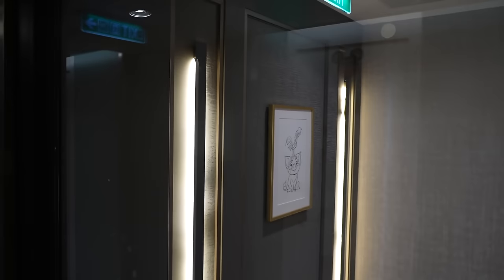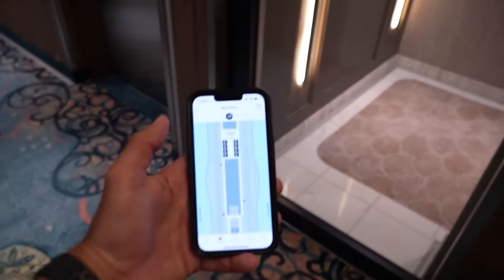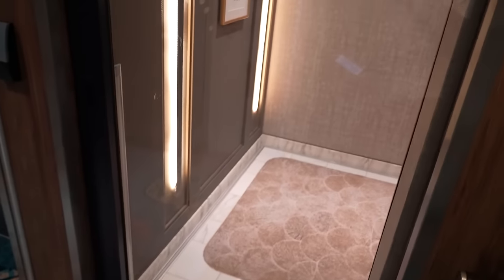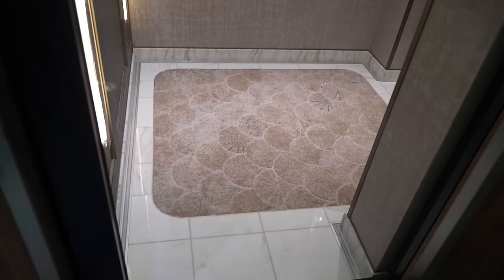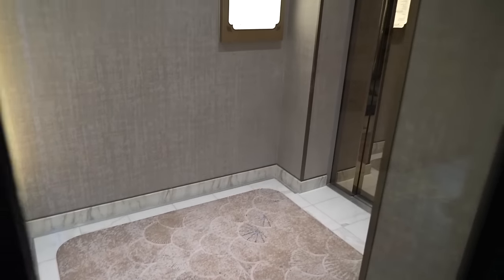It didn't have anything on the map. Let me look in the app. No, there's nothing in the app that says what this is either. This is definitely a guest area because it's finished, like a guest area. Is this leading up to the tower suite or something?